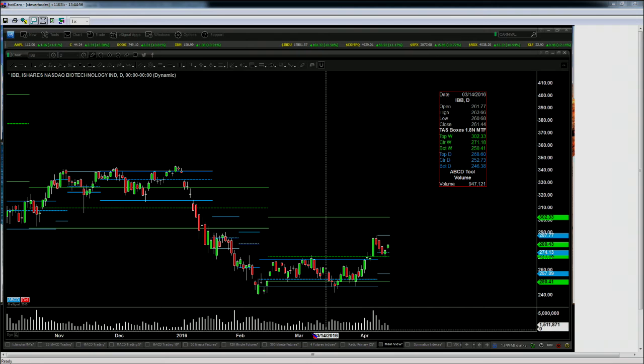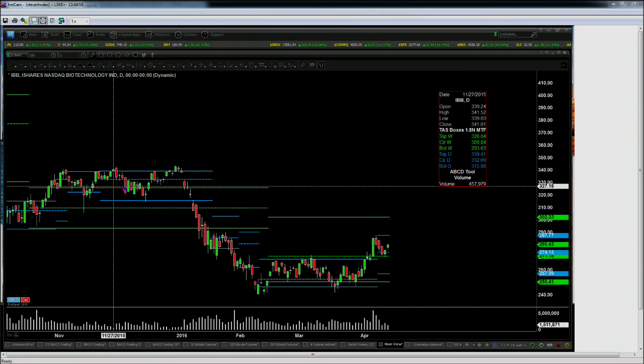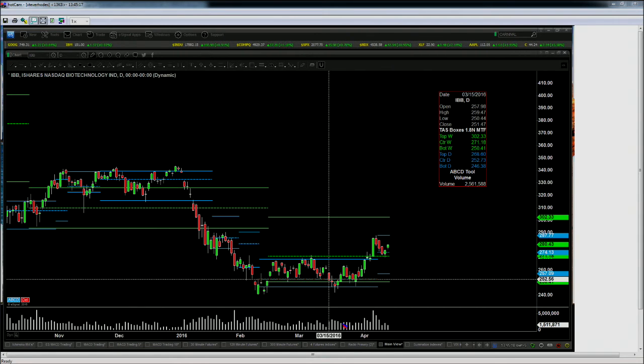So that's kind of just my thought process there. Inside of what I don't know, I don't know the weighting of the IBB inside the NASDAQ. I know there's like 190 issues that are traded for the most part inside the IBB that make up that actual ETF. I don't know how many of those issues are actually in the NDX 100.